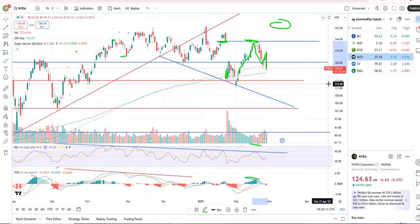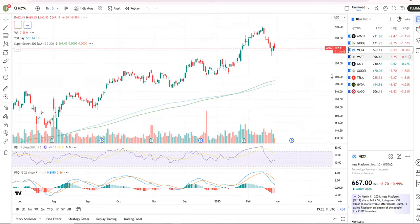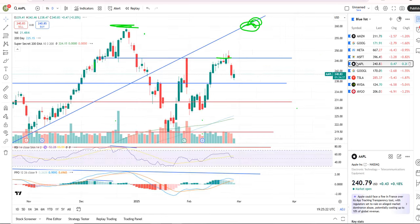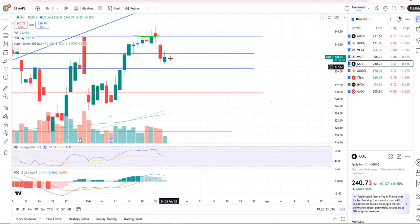Nvidia lower should mean the rest of the market lower, to be honest. So we'll keep an eye on that, but moving on. Other FANG stocks or Mag 7s: Meta is still within this wedge, so I do think we're going to break to the downside of that wedge. That doesn't look great. Apple's the only one barely hanging in there. It started selling off yesterday, and today it's flat, so I guess it's showing relative strength. But this is just an inside candle. To me, it looks like continued downside on Apple.